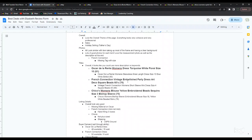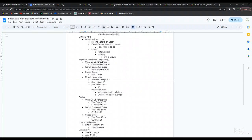For the French Connection, you put French Connection vintage embellished party dress, art decor, square beads, 60s. I would have put vintage French Connection women's short sleeve mini dress, size 4, square beads or artsy, anything along that. Chico's women's blouse, yellow embroidered beads, sequins, size 3 bishop sleeve. I would have put Chico's women's bishop sleeve, embroidered blouse, size extra large, yellow, white, beaded, and boho. Just because, again, you're getting way more detail, you're getting way more information just out of the actual title as well.